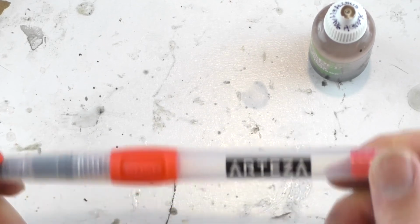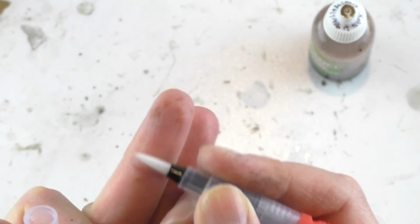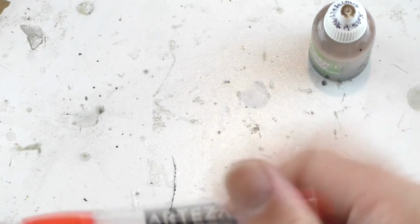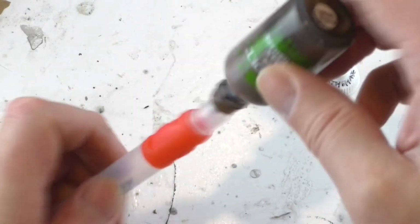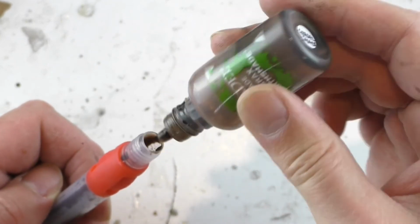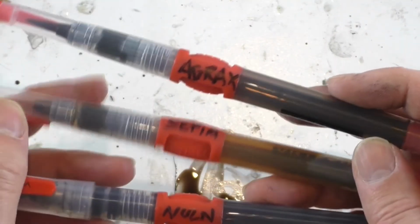It flows really well. They got different types of bristles on them as well. That Nuln Oil one was a very flat wide head. But in the range, you've also got ones that have a much finer tip to them. And they just pull from that reservoir in behind like a fountain pen, but with a brush top. And it's just literally a case of pouring in your shade and screwing the lid back on. You pump it to feed the ink through to the tip. And as you can see, I've marked these Agrax, Sepia, and Nuln.